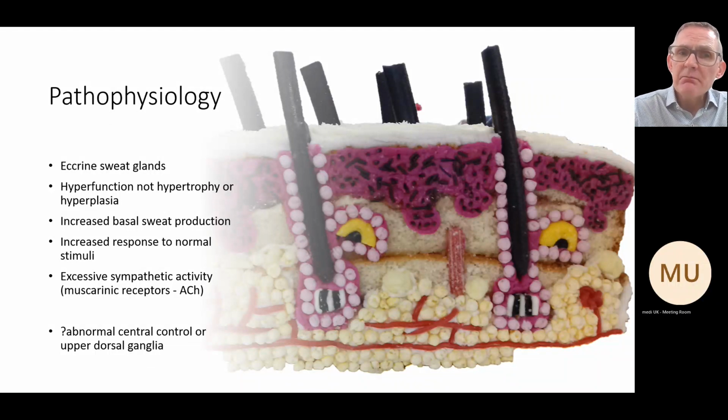They have an increased basal sweat production, and then the normal stimuli that cause us to sweat will cause these patients to sweat profusely. We know that it's a sympathetic nervous activity that stimulates sweating, but unlike the rest of the sympathetic nervous system, which is controlled by adrenaline as a secondary neurotransmitter, the sweat glands are controlled by acetylcholine. Now that has implications if the doctors are choosing to treat patients with anticholinergic drugs, which will be very effective in stopping patients sweating. Unfortunately, though, they're not specific to the sweat glands, and it will also affect other parasympathetic activities such as salivation, gut motility, and bladder control.